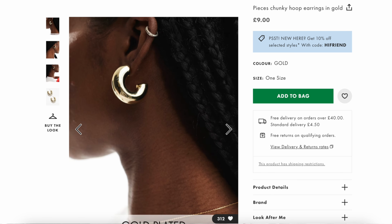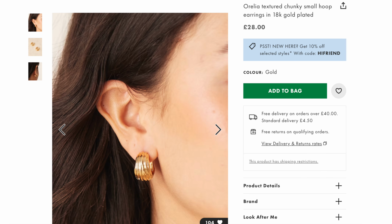They're £35, gold plated. Finally, for my affordable options, it's got to be ASOS again. I just think the jewellery there is elite for the price, especially if you want gold plating. And these chunky hoops are so good, and they're literally £9 for a gold plated earring, which I think is so good. I'm also obsessed with these Aurelia from ASOS.